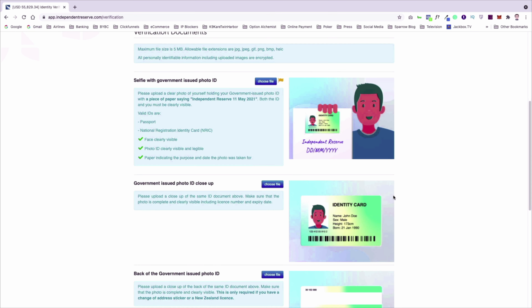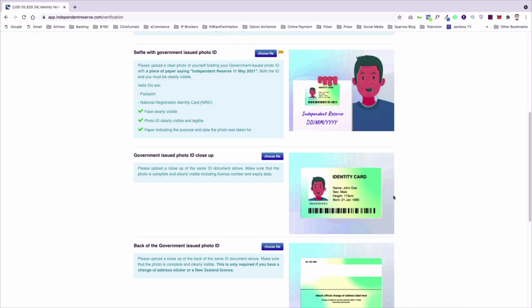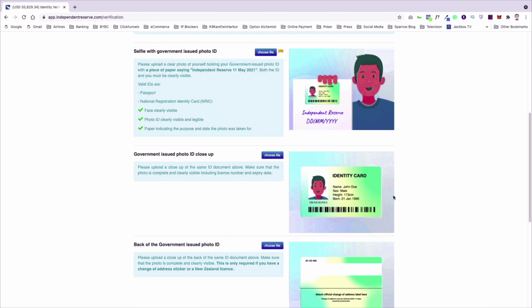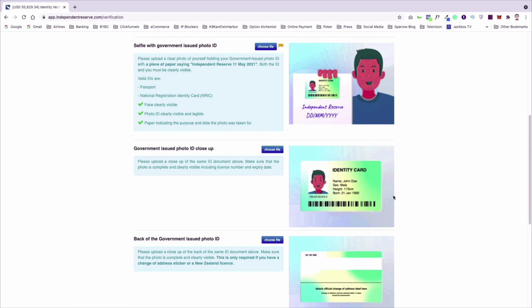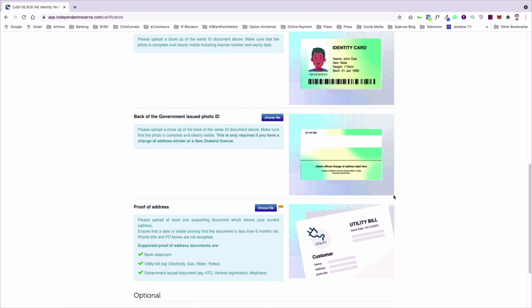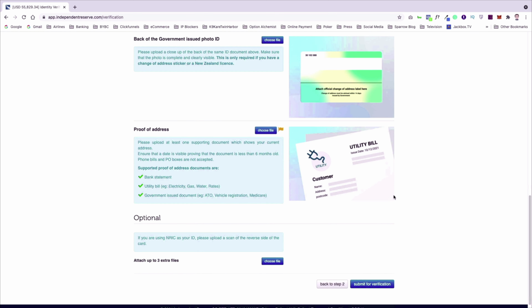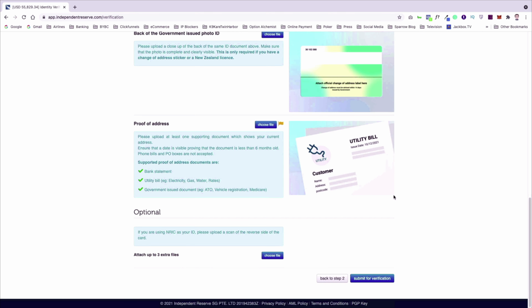So we need 3 documents for that. We'll need a selfie, which includes a picture of our photo ID, a close-up of the photo ID both on the front and the back side, and some sort of proof of address, whether that's a bank statement, a utility bill, or some sort of letter from a government organisation. And then finally, we just need to submit that for verification, and typically within 24 hours, the account will be up and ready to go.